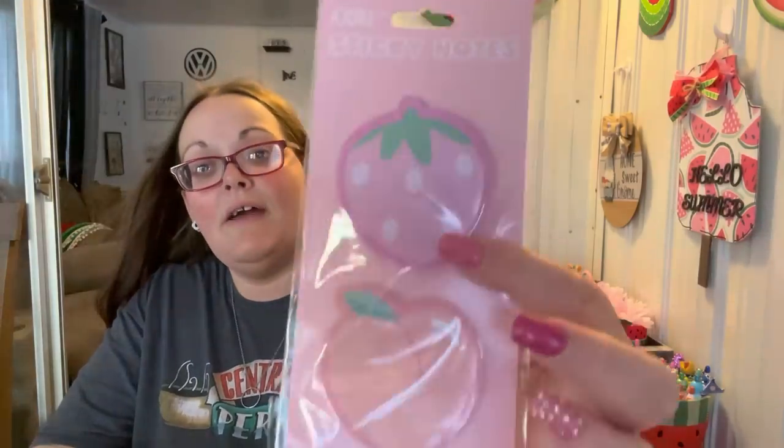Super excited for those. And then I found the sticky notes. So these are supposed to look like lollipops. These I might save. I don't know yet. I haven't opened any of the school supply stuff yet. I might do a giveaway with a whole bunch of this cute little stuff. And then this one has a strawberry and the little peach, but they're sticky notes. So I got those two.